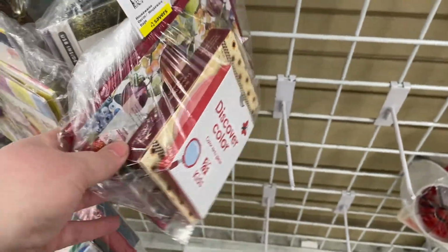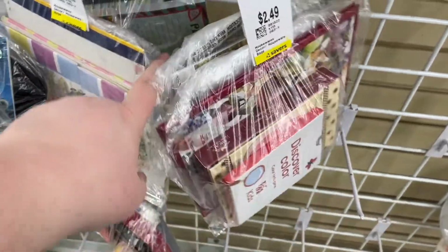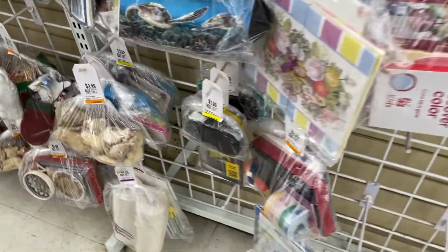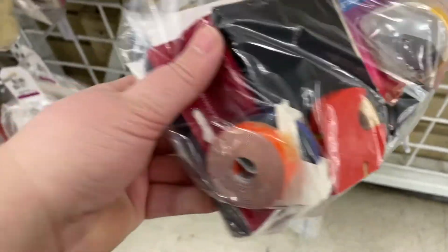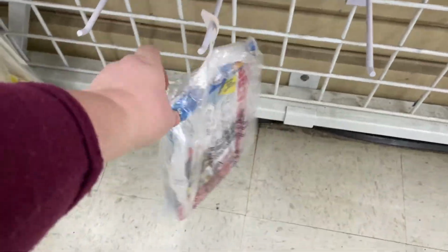Checking out some, looks like maybe note cards. I'm always looking out for thank you cards and packs of note cards. You can get them cheap. That was a cool bag. Looks like it had some colored tape and stuff in it.